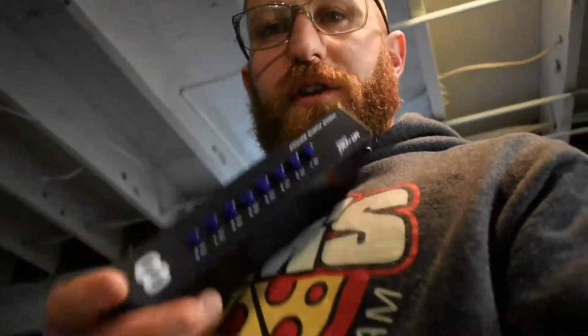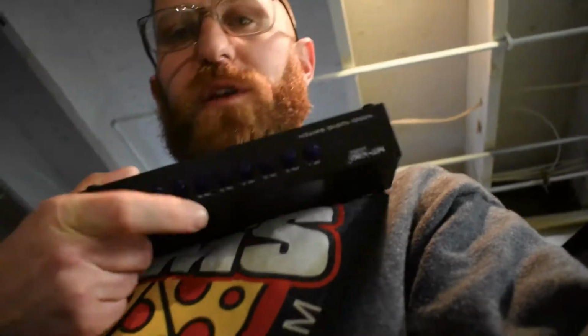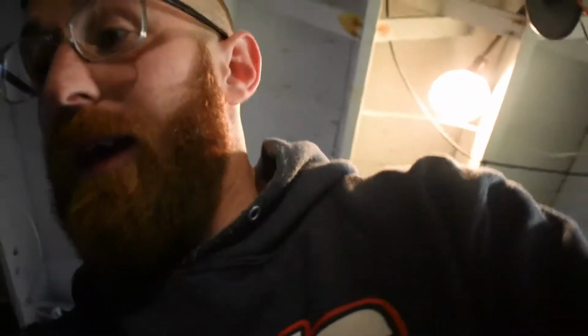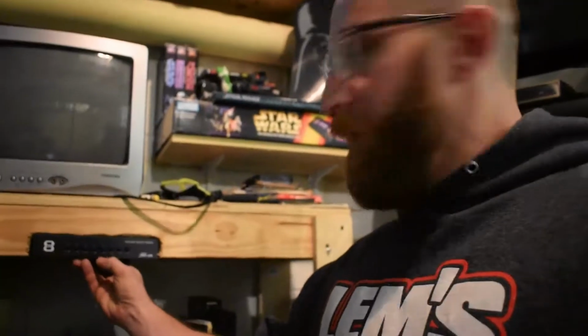And so all you do is you plug it in, you turn your system on, and you select which one's plugged in where, and it'll play on your TV. So I'm going to have this kind of, this is a good example of what it looks like. This will be kind of built into it, and all the wires will be on the top part, kind of almost like this.